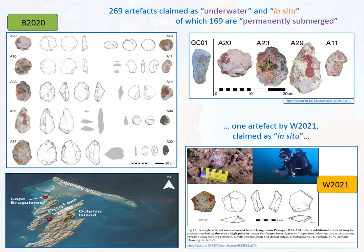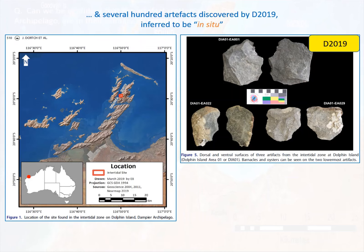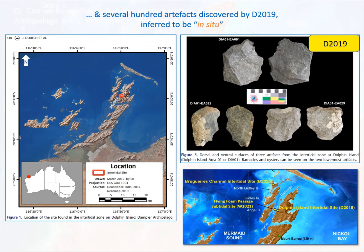The other paper, Joe Dorch's paper, these are some of the artifacts that he found on the flanks of Flying Foam Passage on the western side of Dolphin Island. He found several hundred artifacts on land, but several hundred on the intertidal zone, and they were claimed to be in situ. So just to remind you, we've got three sites up here. I'm going to call Cape Brugiere, and then two in Flying Foam Passage, one in the base and one on the edge.